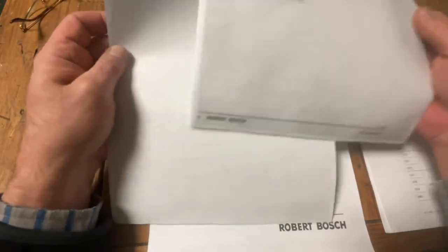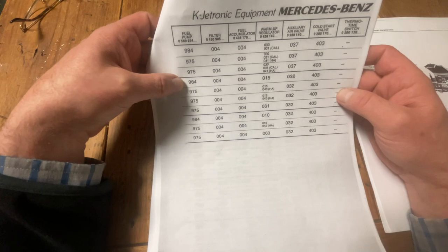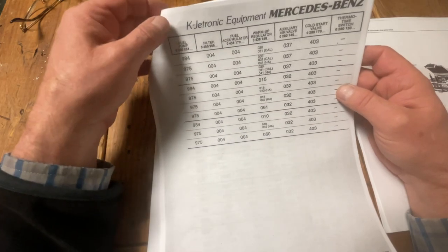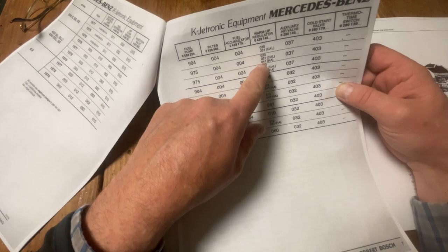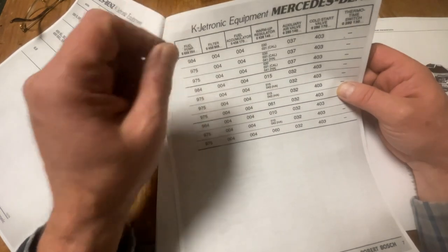So this is the Bible, basically, when you want to find out what parts you actually need for your car in terms of the Bosch part numbers, including the warm-up regulator. And I want to show you that the 280, the 2.8 liter, had two different versions: Federal, California, and high altitude.